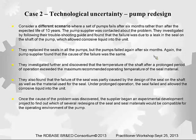So right now, I'm saying, well, this is good. They're outlining the things I would say are variables. Temperature of the shaft. The seal on the shaft, design. So design could be shape, it could be material, it could be a bunch of things, as well as the material. Okay? Under prolonged operation, it failed.